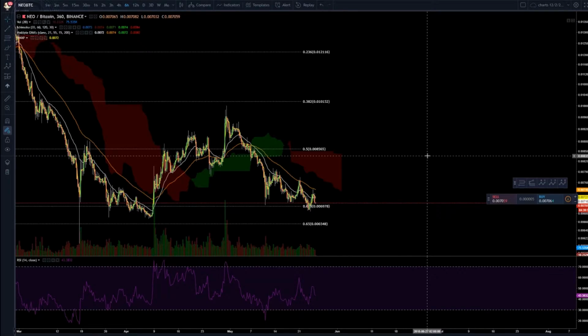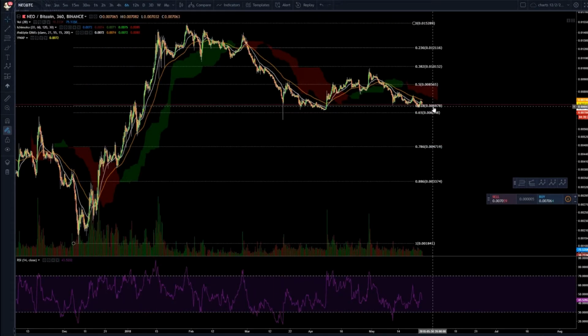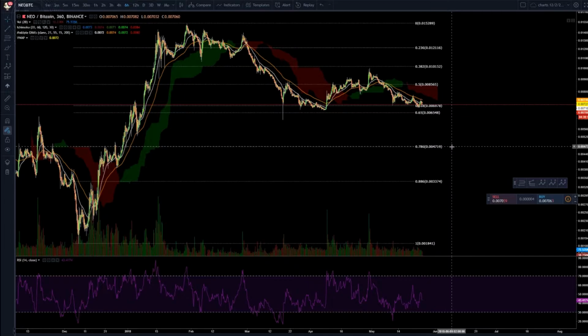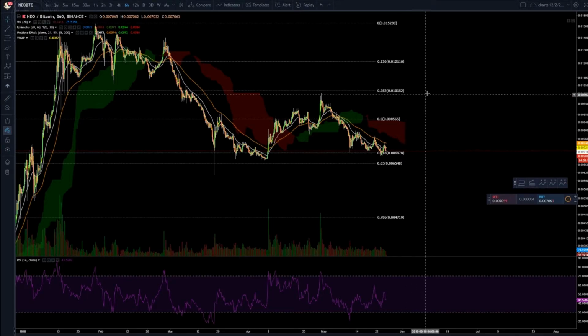Then we got Neo to Bitcoin, guys. It pretty much went to a 618, but it already went there before. So what is it trying to do? Is it trying to make a double bottom, or are we going to fall back to the 786? Neo, potentially you could buy around the 618 zone. I mean, it's not horrible.